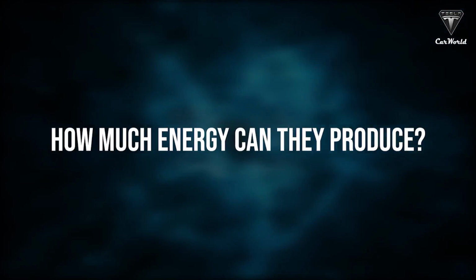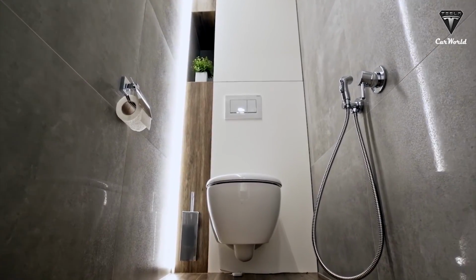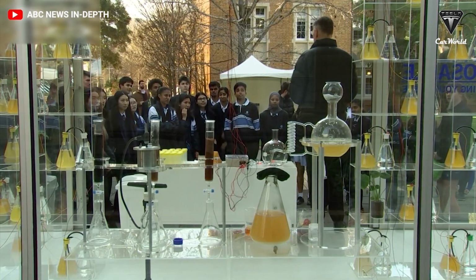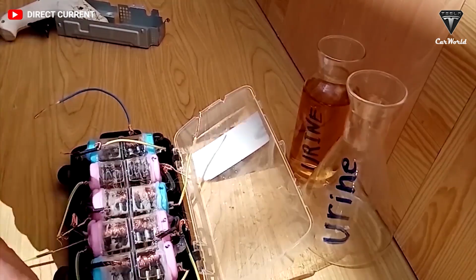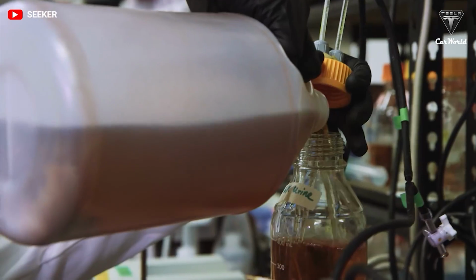But then how much energy can they produce? This battery measures just 1 square inch, or about the size of a postage stamp. Currently, it can generate around 2 watts per cubic meter of energy, which is about enough to power a cell phone. But the team is working on improving the design, and the researchers said they are confident they will be able to increase the performance.